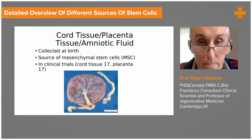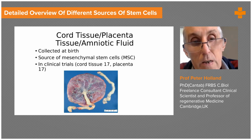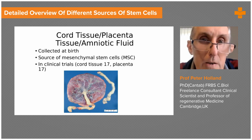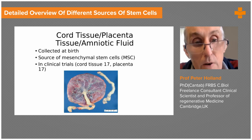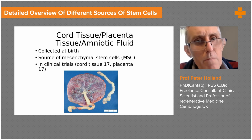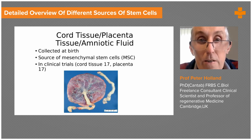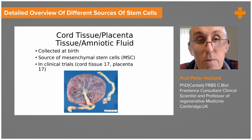The placenta is quite a large organ. It's about the size of a dinner plate. It's up to about 1.5 inches thick, something like that. So it's quite a big organ. It's difficult to process, but I believe that part of the future of regenerative medicine lies in stem cells derived from placenta. So we need much more work on this to really understand what we've got in there, first of all, and then secondly, to develop potential treatments using placental stem cells.